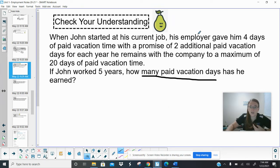Okay, so when John started his current job, his employer gave him 4 days of paid time off. So immediately, 4 days. In addition to a promise of 2 additional paid vacation days for each year he remains at the company to a maximum, blah, blah, blah. If John worked there for 5 years, how many paid vacation days has he earned?